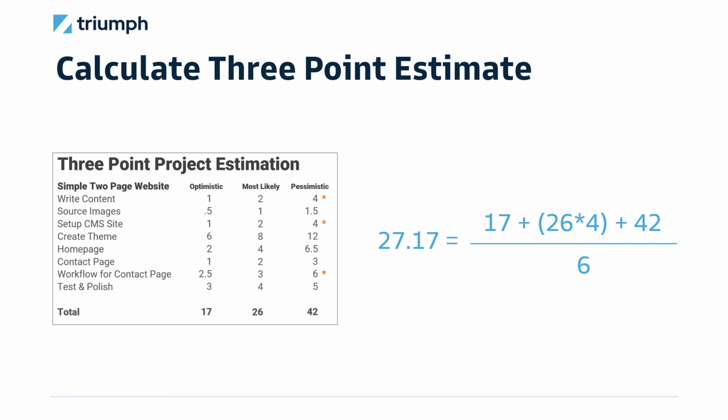Okay, so if we did our little math here, we go back to our little spreadsheet. Our 3-point estimate is 27.17 hours. And you might think that's great, but if I'd just done it the easy way, it would have been 26. It's close enough. It's only off by an hour and some change. But we're not done yet. Okay, so this is just our 3-point estimate. Let's look at some other information.